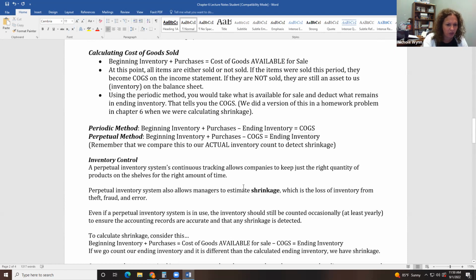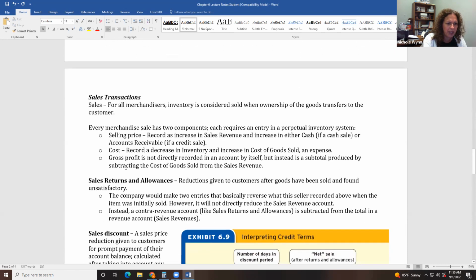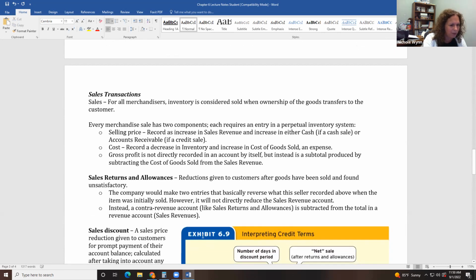So as far as inventory control, I already talked about this. So let's move on to the next page. I'm on page 3 now. There's not a lot of blanks. I bet you guys are a little bit bored right now, and I'm sorry. Hopefully my questions are going to pop up and everything's going to be good.